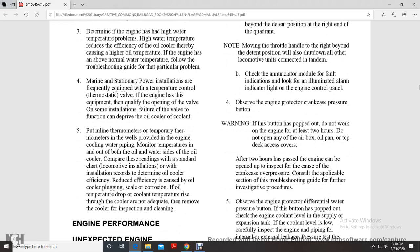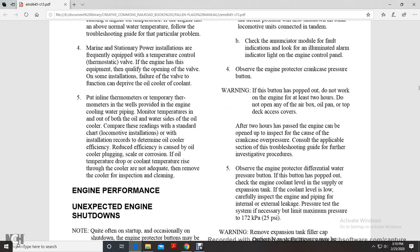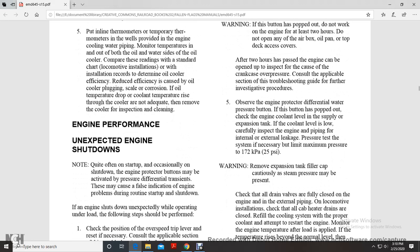Warning: if the button has popped out, do not work on the engine for at least 2 hours. Do not open any of the airbox, oil pan, or top deck access covers. After 2 hours have passed, the engine can be opened and inspected for the cause of the crankcase overpressure. Consult the applicable section of the troubleshooting guide for further investigation procedures.